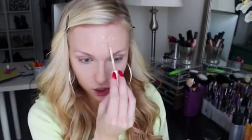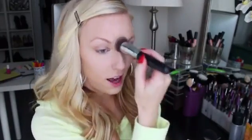Don't worry if you don't have this Cargo One Base. You definitely don't need this for this look. You could use anything that gives you somewhat sheer coverage, like a tinted moisturizer, or maybe even just a little concealer topped with some powder. I don't really like a lot of tinted moisturizers on my skin, so that's why I'm going for this, but just use whatever you have that you like.